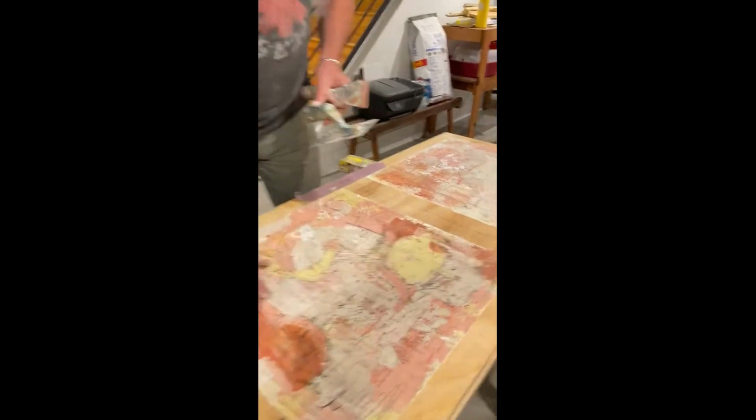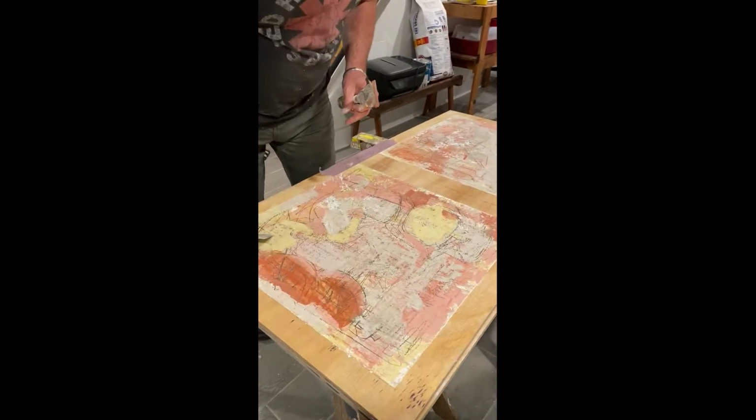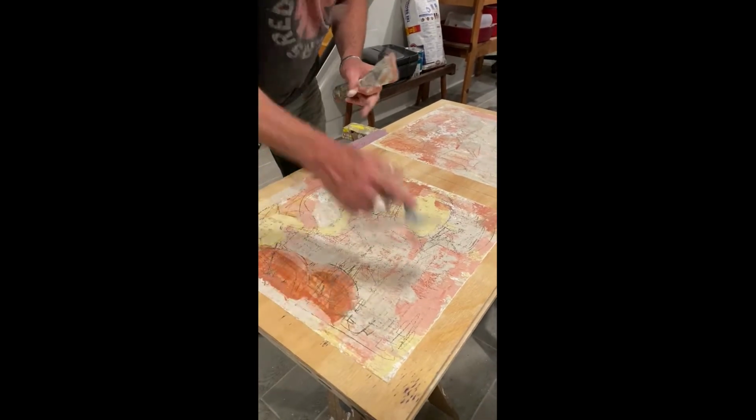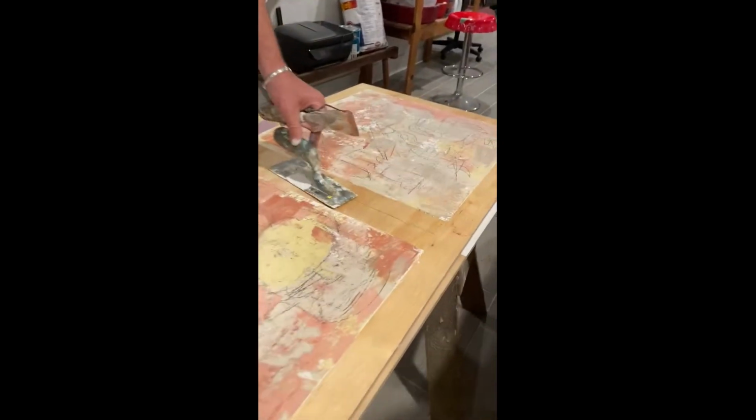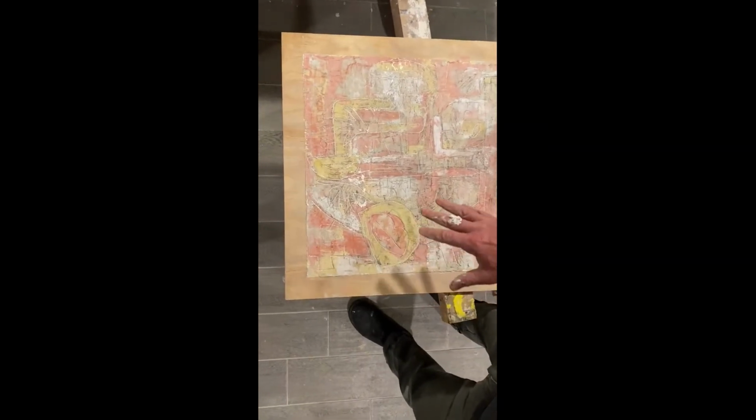Can I touch it? From a rough one, yeah. Oh my! It's smooth. You would think it's texture, but it feels like a baby's butt. Yeah. So if you can see this, I don't know if you can get a close-up of it.